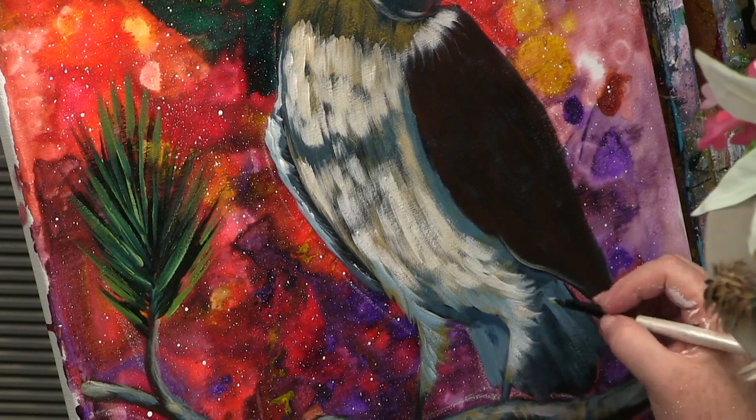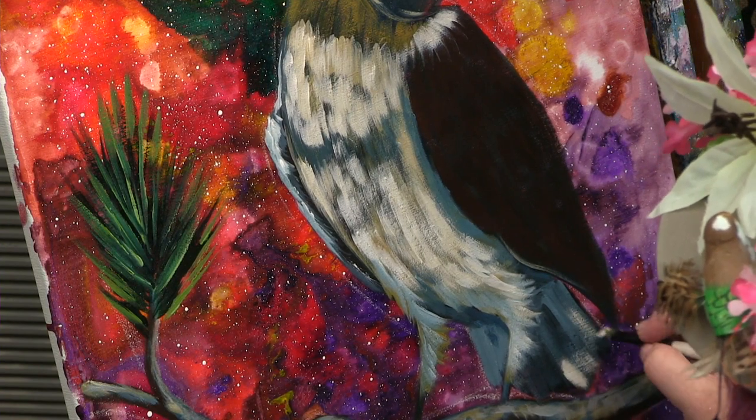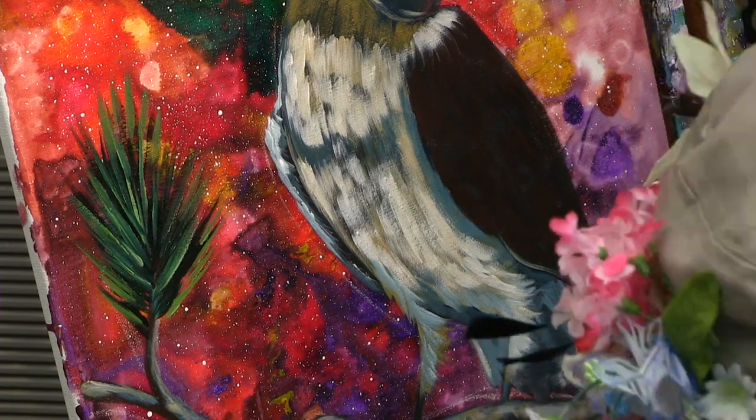I'm pulling some of this light color down here. I might do a little bit at this tip here, but not the whole tail, just a little. Maybe at the front end.